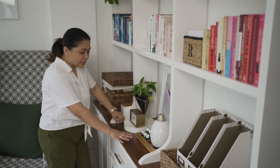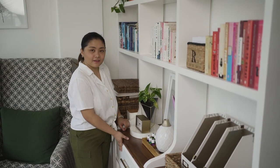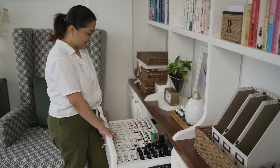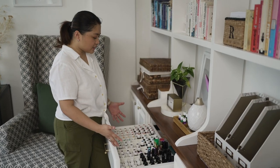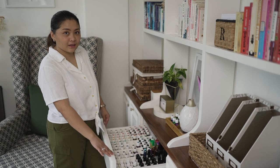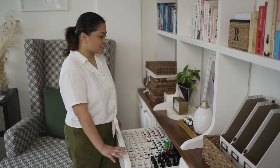But yeah, I just received this the other day. They sent me this cute diffuser and oil holder, but this drawer is where most of my oils are located. I love that it's inside a drawer, so at least the oils are not exposed. Those who use essential oils know that oils should be kept inside dark storage so that they will not oxidize. But maybe that's a separate vlog, but these are my essential oils collection.